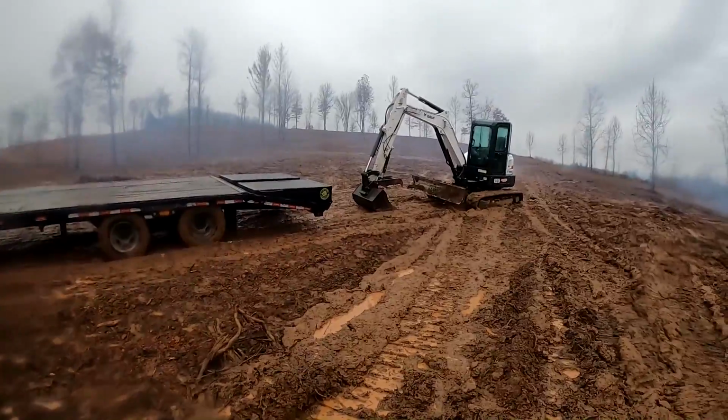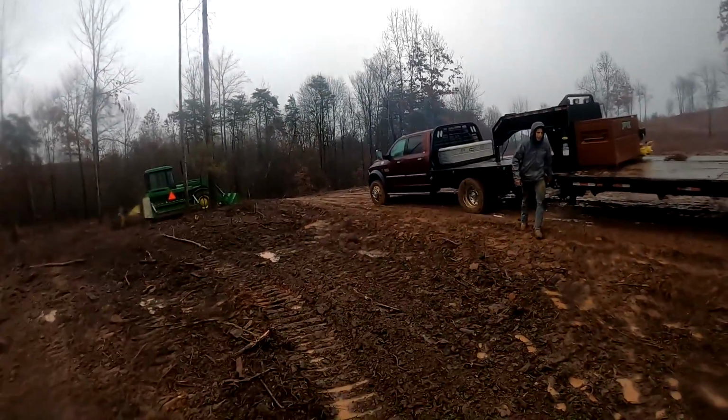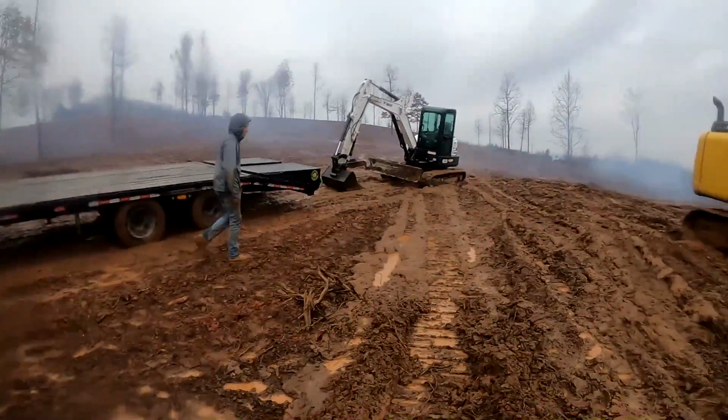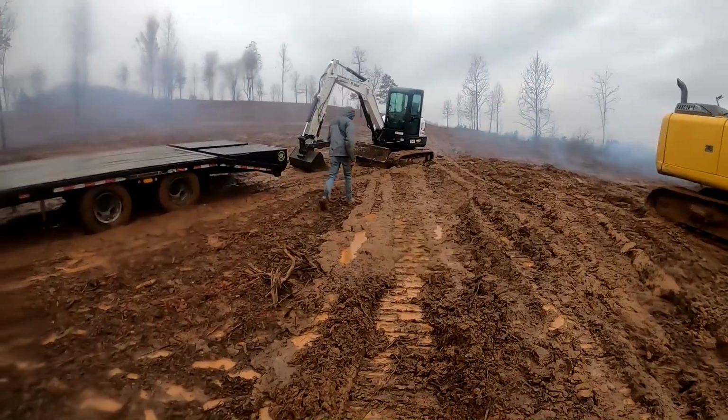We're gonna get this loaded up. Actually, let's pull it on the road and then load it up, because she ain't getting out here otherwise. But we're gonna get out of here.